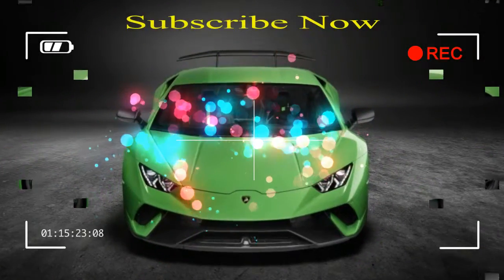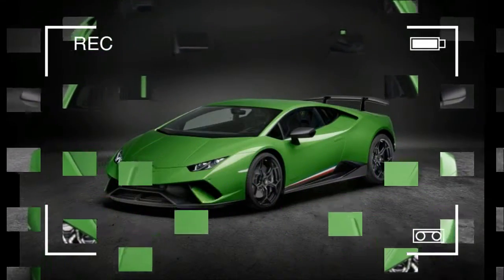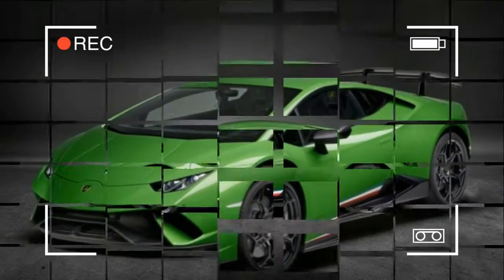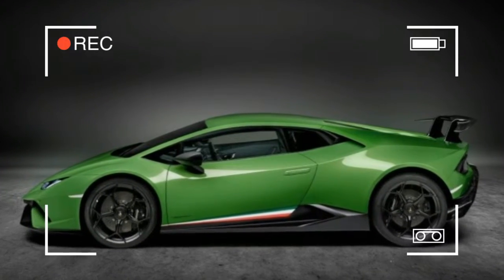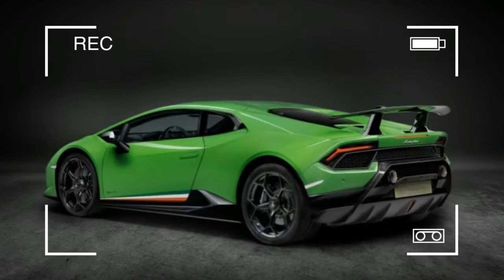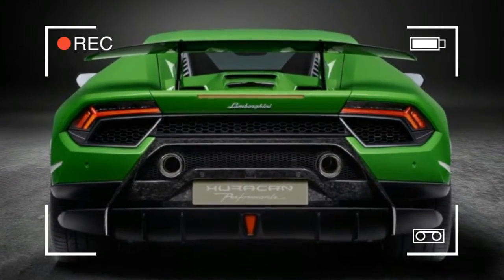The Lamborghini Huracán Performante wasted no time living up to its name. Before the official unveiling, the sliced and diced baby Lambo already made headlines with the claim that it beat the Nürburgring lap record for a production car with a time of 6:52.1. That's about 5 full seconds quicker than the previous record holder, the Porsche 918 Spyder.